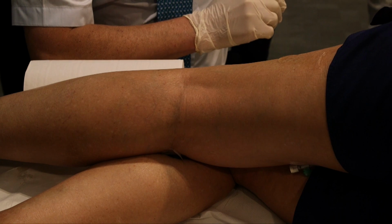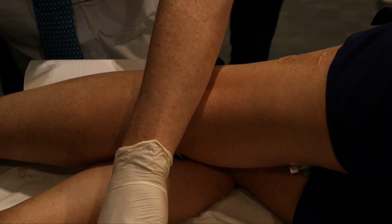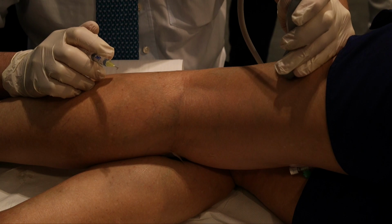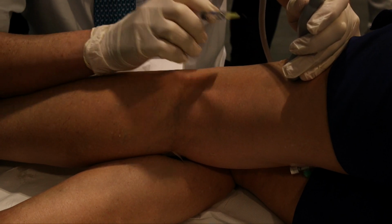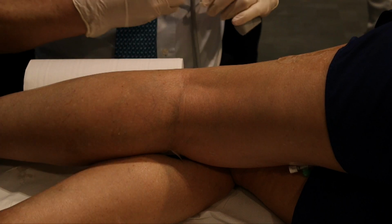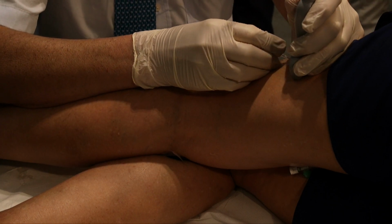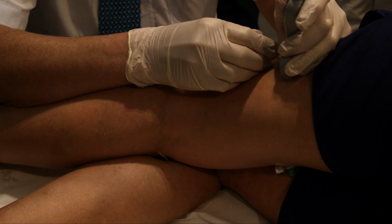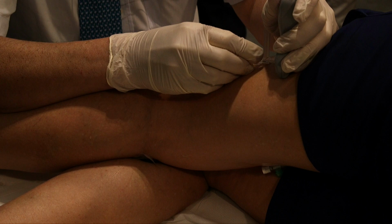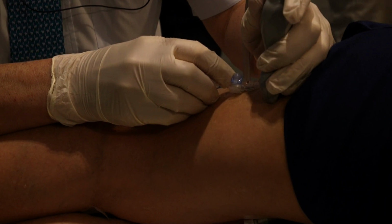So this is far from being the easiest vein to cannulate, but we'll give it a go. Little injection in here. And then after this case, we're going to do foam, I think just put direct foam into the varices actually. So there's the vein disappearing off down to its perforator. So we're right at the beginning of the vein there.